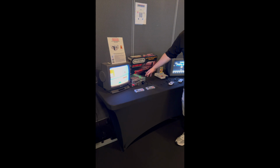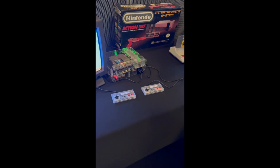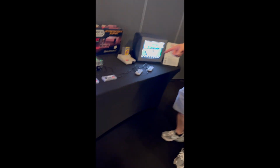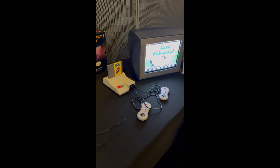Coming down the row, now we get into the Nintendo console era with the original Nintendo, the NES. But this isn't just any old NES. This is our completely rebuilt, transparent NES that allows folks who are visiting our exhibition to actually see how these machines worked inside.